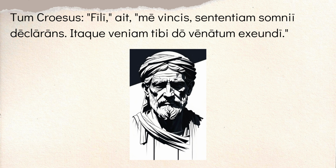I'll give you the permission for going out to hunt. Venatum exeundi, right? So he says, it's fine. I'll give you your permission to go do this hunt. So here we have Atys going out, right? And we can see this is probably not going to be a good idea, okay?